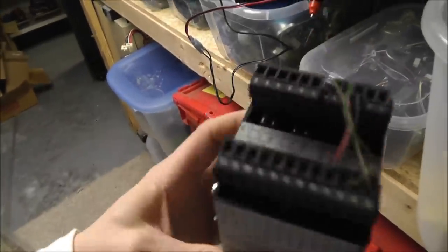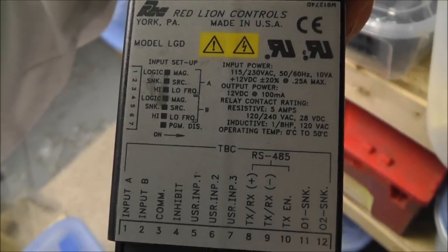What's this? Miscellaneous controllers. Look at this box of controllers. Some awesome counters right there. These are actually amazing high-speed counters. I will be using these in the future. Those will count pulses from encoders that are extremely quad pulses and stuff. It's high resolution stuff. What's this? Oh, magnet wire. Told you I had magnet wire.